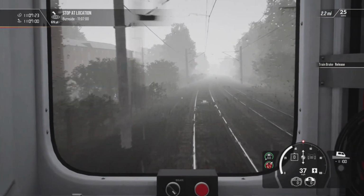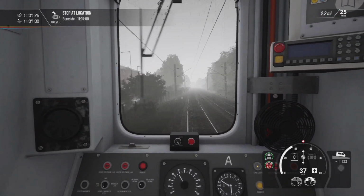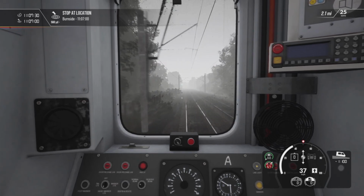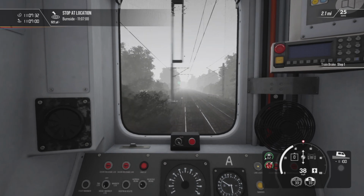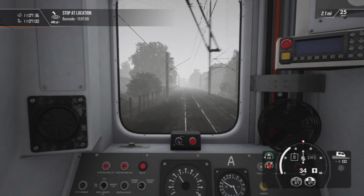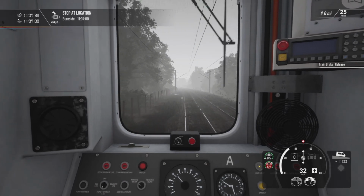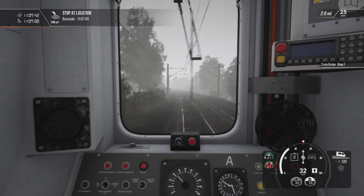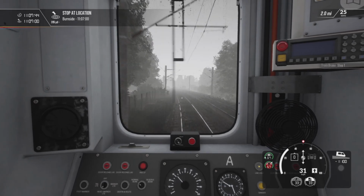Here we are, Burnside. I've still got a green. Obviously, it did say look out for the signals, so at some point we might start seeing cautionary signals. Let's bring that down a tad more. Yeah, coming up to Burnside. Lovely.